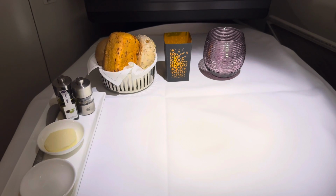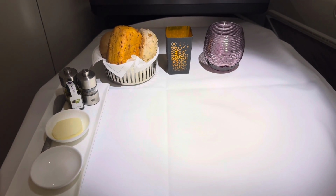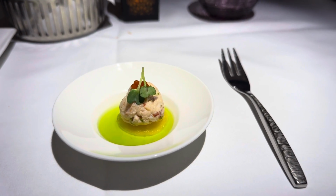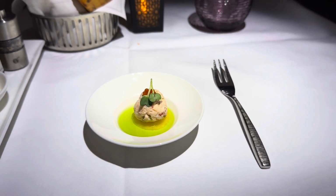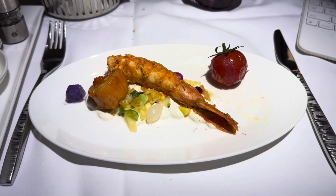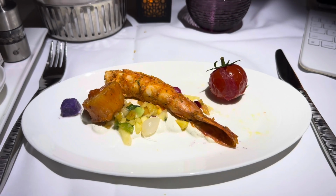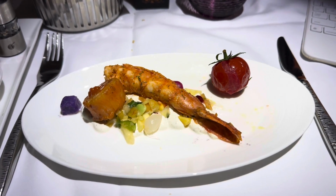After my long nap, I resumed the rest of my meal service, which again, I didn't think was possible in most other flights. Here's the amuse-bouche, a sort of crab dish. And here's my starter, which is the tiger prawn and scallop. It was a little cold, but very flavorful, and another favorite dish of mine from Qatar Airways.